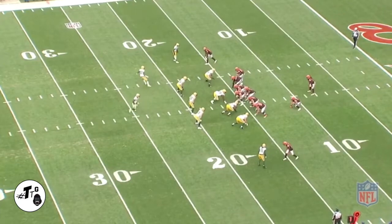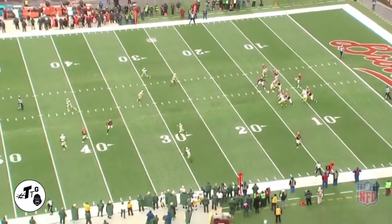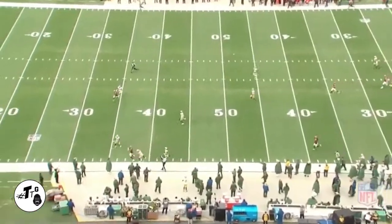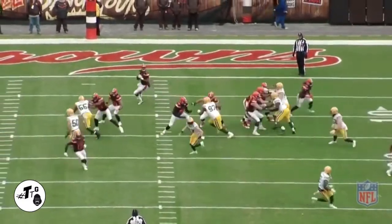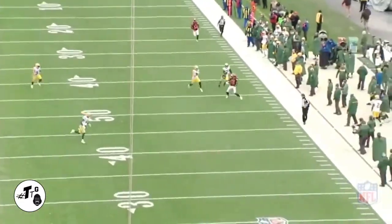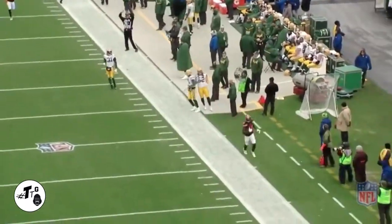Up top against the Packers, it's a 2-man play action deep over clear out route. The play action sucks up the linebackers where the ball was thrown. Here's the back view so you guys can really get a better view of it. Kaiser does a good job of the play action. Look at Gordon, man. He's just flying. Catches the ball, not going to overanalyze it, but he makes some shape.